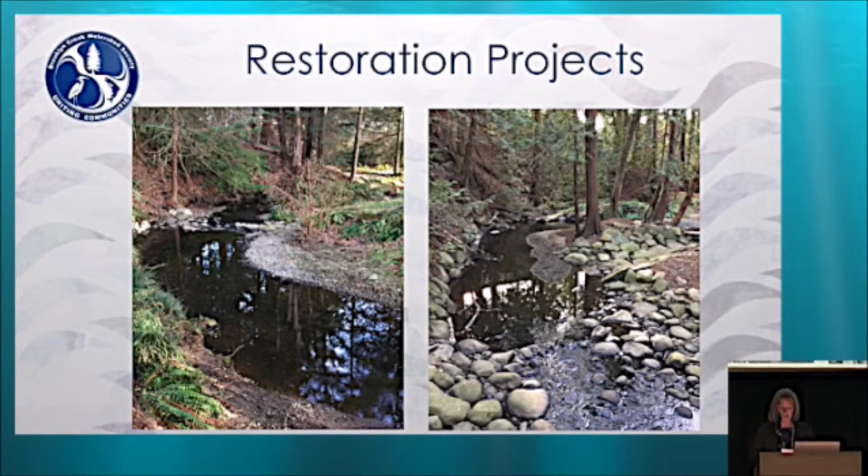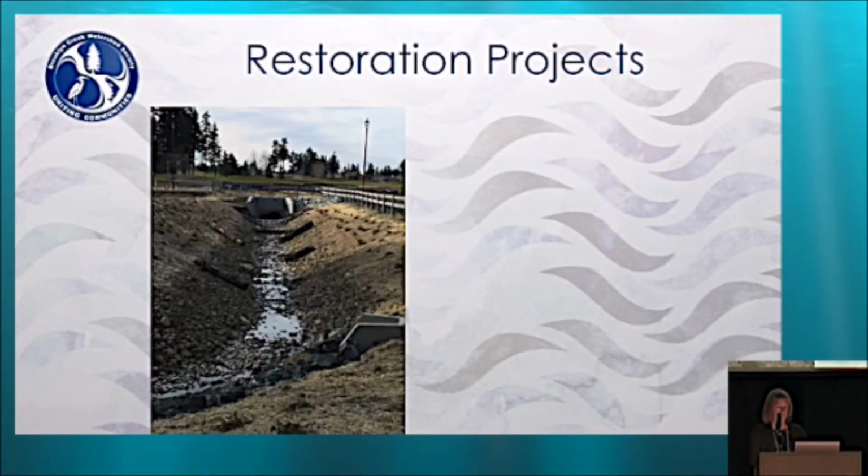Some of the things that the Brooklyn Creek Watershed Society is able to do is access funding for enhancement work on the stream and riparian areas. And we coordinate with volunteers to work and to increase the public awareness of the value of Brooklyn Creek as a natural asset.